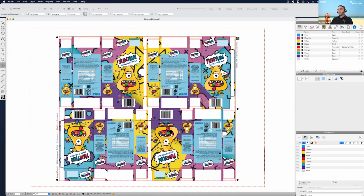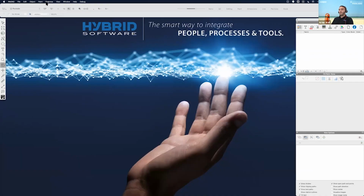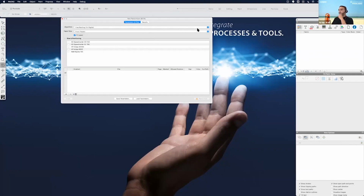Then there's one more thing, and this is not real variable data printing, but it's the issue with decreasing print runs and increasing numbers of different artworks, and how to create a collective form for, let's say, step and repeat. And next to the different options that PACKZ gives us to create a step and repeat, we have the so-called PACKZimizer here, which now provides us with different algorithms for the different printing methods.